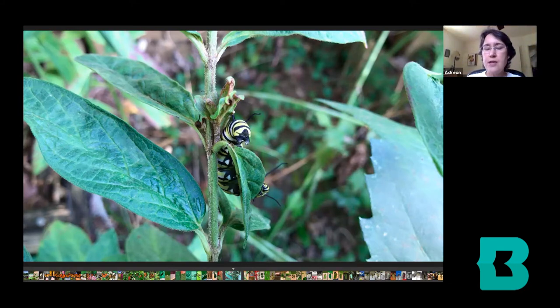I'm going to show you pictures. But it's much more interesting to see them crawling around outside on the actual plant. So here's what it might look like. This is from my yard. And you can see how they move around.